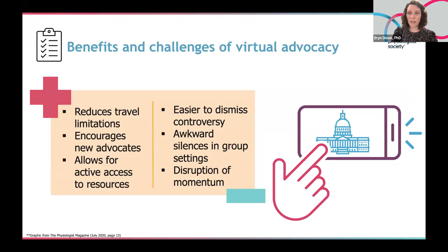I do want to quickly mention both benefits and challenges of virtual advocacy as you prepare for your first meetings. There are a lot of great things about jumping on a Zoom call. It reduces travel limitations. You don't have to travel to DC for a couple days and take that time away from lab. It also can encourage new people to join you. Grab your student, grab your coworker to jump on this call with you and have this conversation.